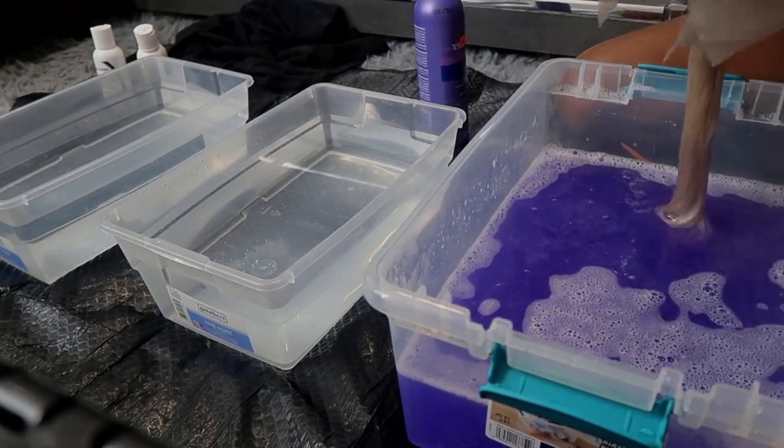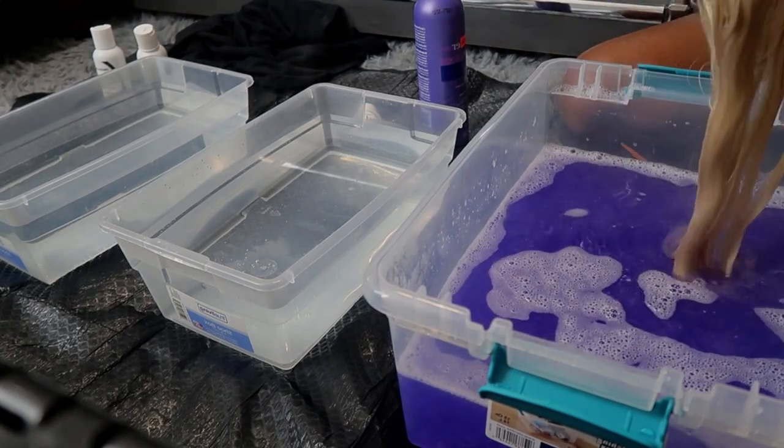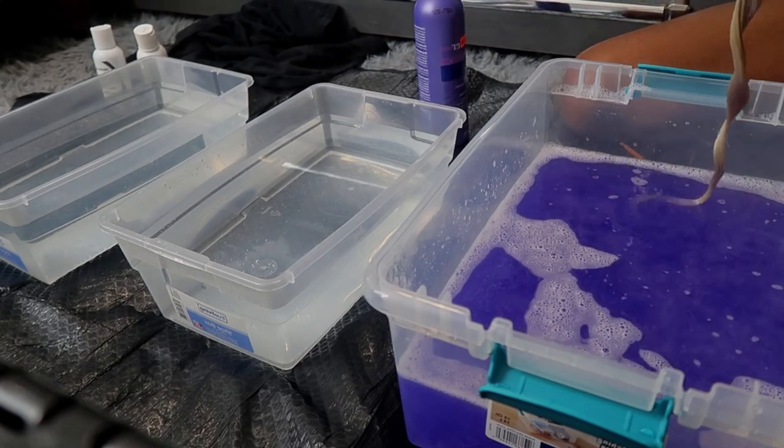Girl, it's turning the hair gray already. Look at that. I was not trying to do all that. I was just trying to get the yellow out. What's happening? But anyway, it's fine. We're gonna move on to platinum. We're dyeing it gray anyway.